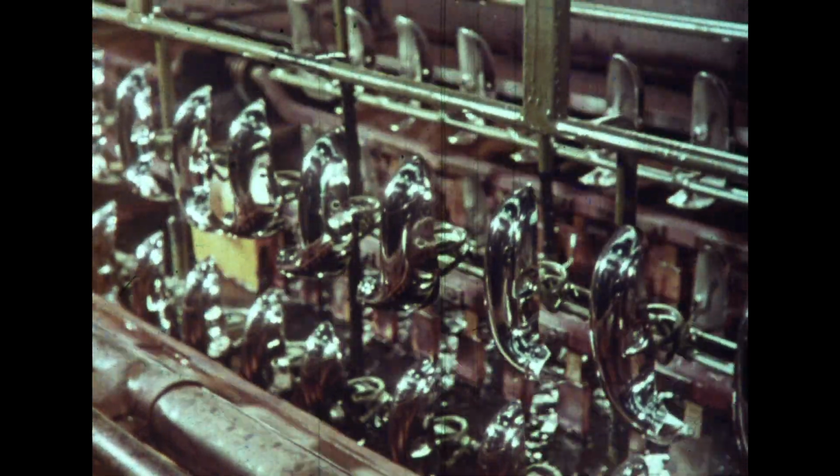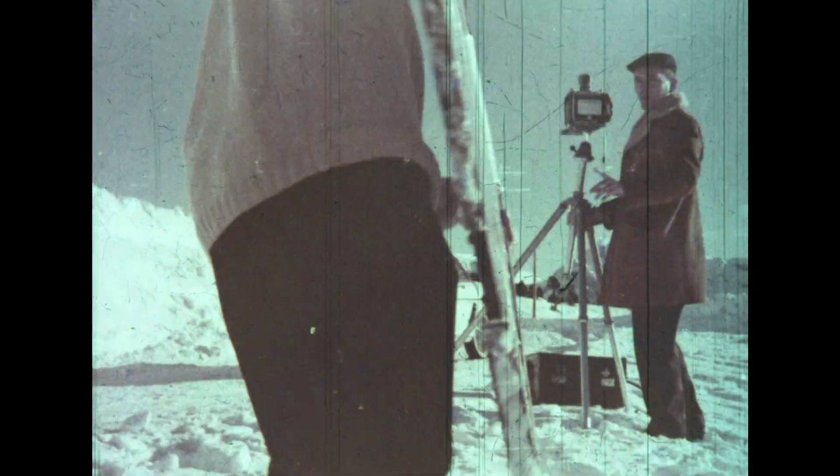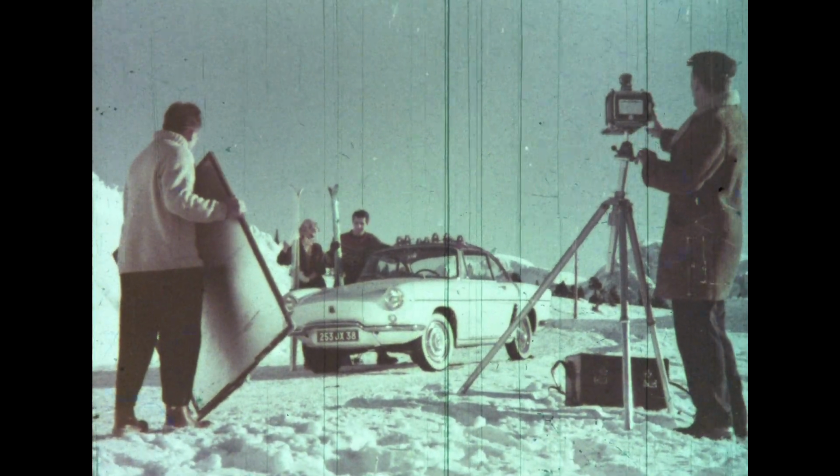Two o'clock. At Flins, the parts to be chromium plated are dipped successively into the 6 electrolytic treatment baths. In the Alps, publicity department photographers get coverage for a publicity campaign.